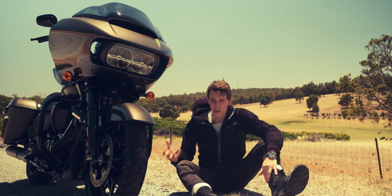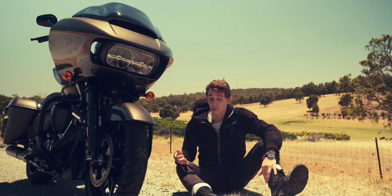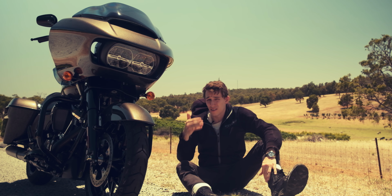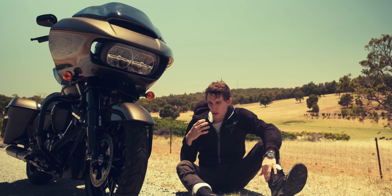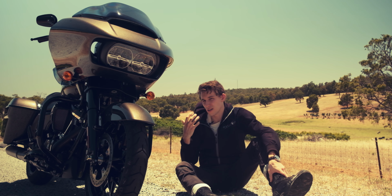If I was to have a motorcycle like this, it wouldn't be a touring first motorcycle. It would be an everyday bike. I would need to get in and out of the city, maneuver tight car parks, and then of course take it out for long distance. Having that lightness on the front wheel, it definitely does show its strengths in those low speed maneuvers.